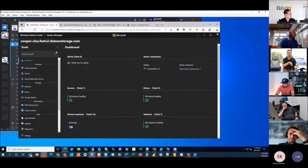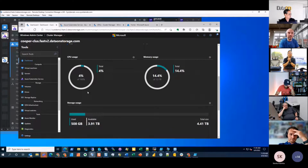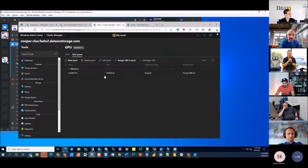So in the Windows Admin Center view, you see the same thing as you would normally see. Everything is just what you would expect. And then I create a Kubernetes cluster on there, and you can see the Kubernetes configuration and the cluster inside of it. I have a GPU on that server as well, part of the GPU pool. You have a lot of toys on this single node.